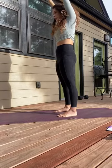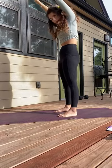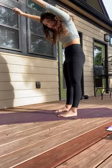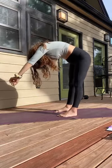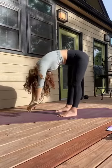All right, so think about rounding the neck, pushing that upper back behind you, tucking that belly button in, and rolling it all the way down here. No rush, nice and slow here.